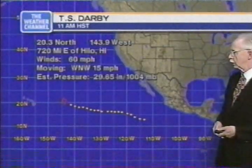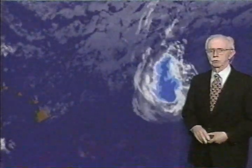Darby has weakened. It's down now to 60 miles an hour. We expect it to continue to weaken. We expect it to pass well north of Hawaii and not really have any effect on the islands whatsoever. So that's the tropics for this time, and now we're going to turn you back to Rich for the U.S. weather. Rich? All right, thank you.